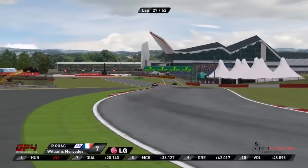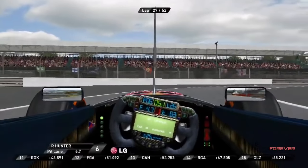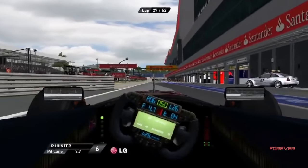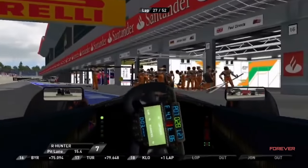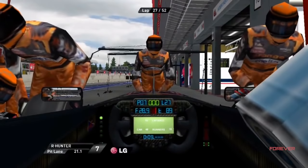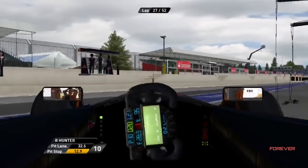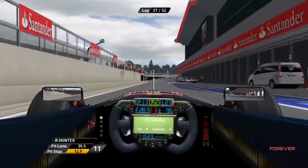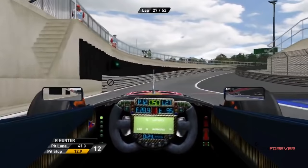As we're looking at Quag and Hunter battling, but Hunter actually now does go into the pits for, I believe, his first pit stop. So the interesting thing is, will he go to the end of the race? I mean, I suppose he could, but we'll find out really. So he pits, and how much fuel are they going to put in? And wow, yes, he is going to go to the end of the race. So there we go. This is going to be a very interesting strategy from Toro Rosso. So let's see actually if it works out for Hunter. At the moment, it doesn't look like the tyres wear that much. So I suppose actually this could work out, possibly for Hunter. I'm not sure, but we shall see.